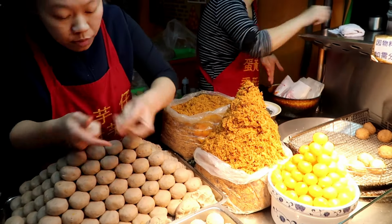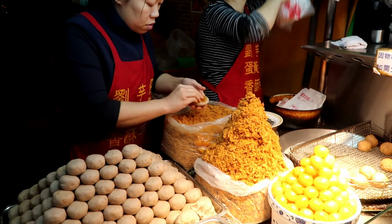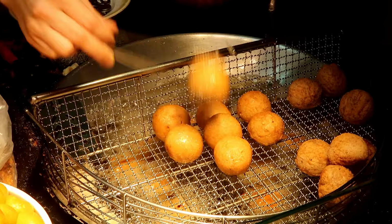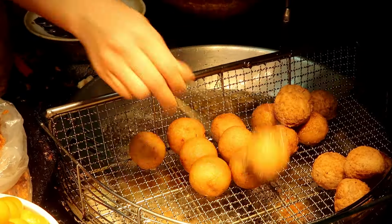process on how they make these taro balls. And in this case, they're making the salted egg yolk taro ball, where they're going to take the dough and then add a salted egg yolk and some pork floss to it. And once they're made, they put them in the hot fryer, and once they're ready, they take them out and place them on the cooling rack.